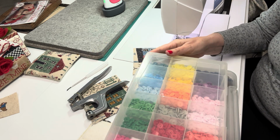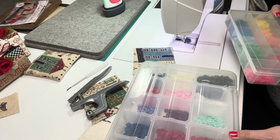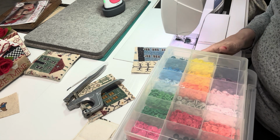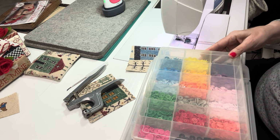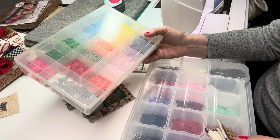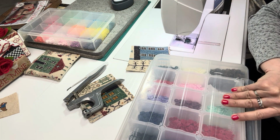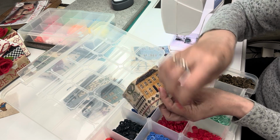And then I've got this container with colors, and then I have this container with colors. So that takes me longer to figure out. Let's see, what color do I want to use? Oh, here's a dark brown. This might be good on this. I mean, that's kind of what I'm thinking.